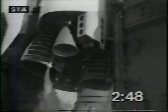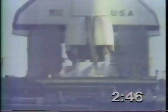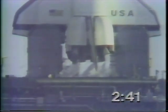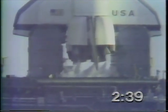The LOX valve on the external tank has been closed and pressurization has begun. After the tank is pressurized, the hold capability is limited to 3 minutes, 36 seconds. T-minus 2 minutes, 40 seconds and counting.